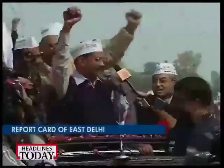The tough triangular contest between the Congress, the BJP and a newbie Aam Aadmi Party are giving pre-poll jitters to many heavyweights who have been ruling Delhi's political scene for the last 20 years.